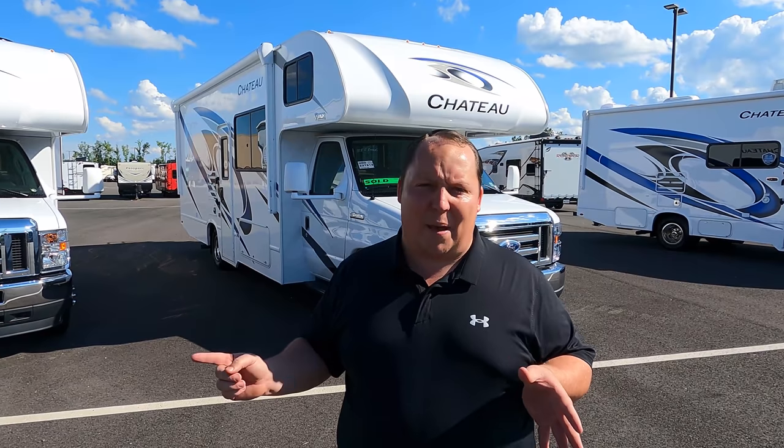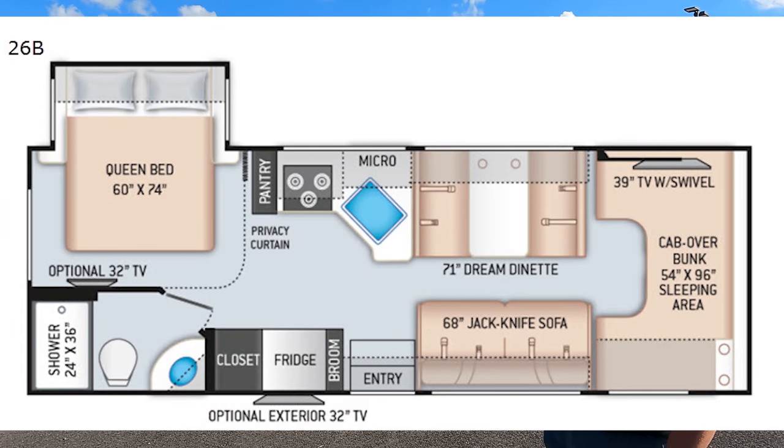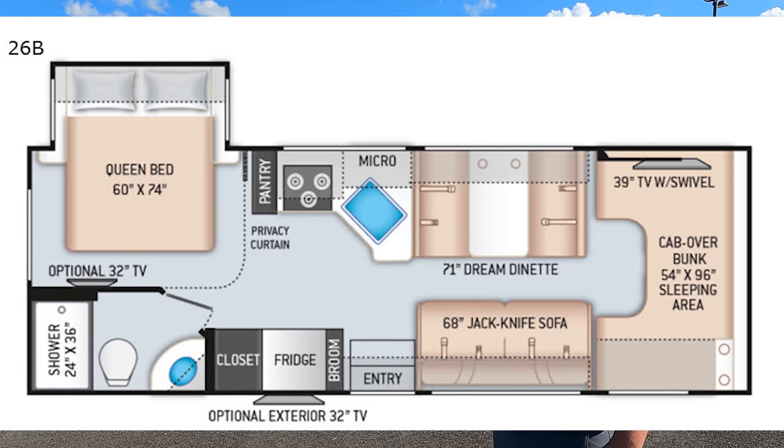We are taking a look at a very unique Class C motorhome that gives you a sofa and dinette with no slide out. There's only one slide out and it's just in the bedroom. This is a 2022 Thor Chateau model 26B.